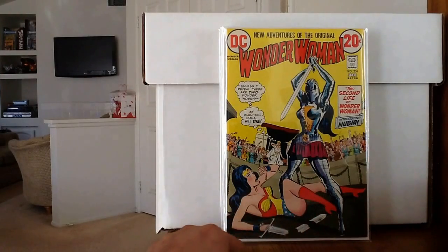So a pretty decent sized key, and I've been looking for this for a while, especially way back at the beginning of the year. I was all into the Wonder Woman stuff, and this is one of the books I was missing that I was trying to get back then. Finally found it, and this was only, I don't know if I even said the price, $1 or $2. It was at the antique shop as well, and I'd probably give it a grade of very fine. Real nice copy. Super happy to have it.